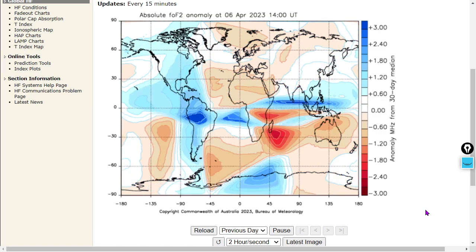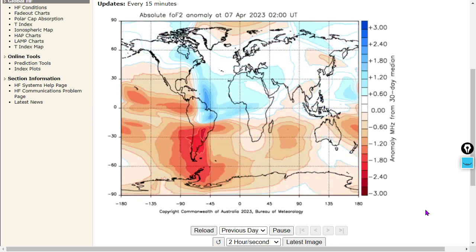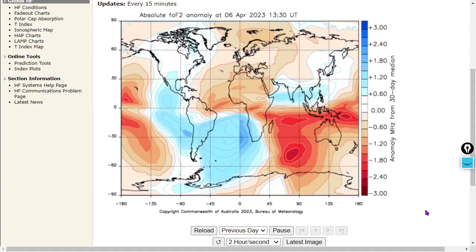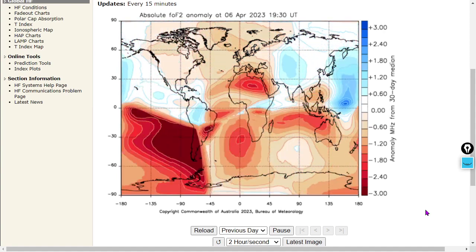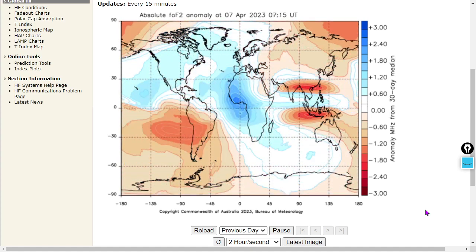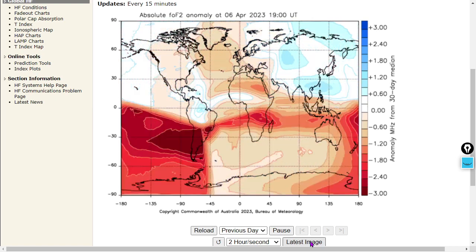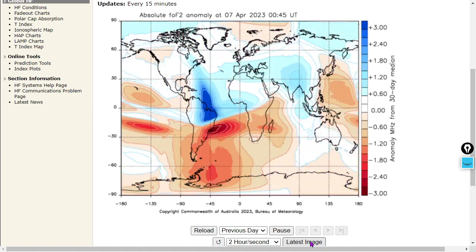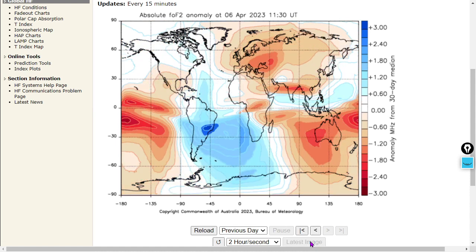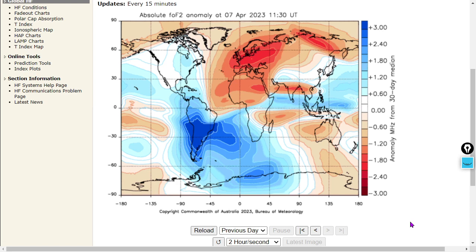So here's the anomaly in megahertz from the 30-day median. Some major low-frequency anomalies happening there also, shown in red. Looks like we've got mainly low-frequency anomalies here. Anyway, things are looking pretty heavy in the ionosphere. Here's the latest image. That's 11:30 Universal Time ionogram and 11:30 Universal Time anomalygram.